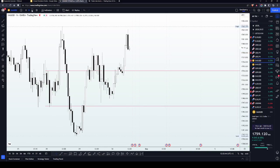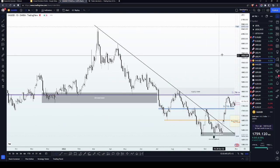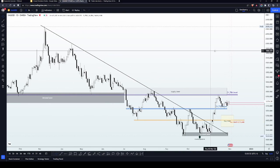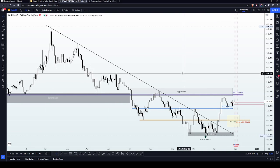So let's scale up to the daily time frame here. And what do we have on the daily time frame? Well, the first structure we identified on the daily time frame is that price has been on a long-term bearish momentum, as you can see here.